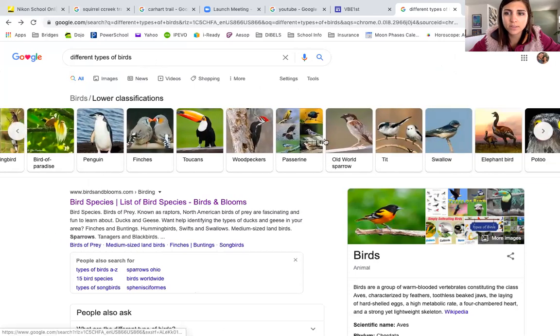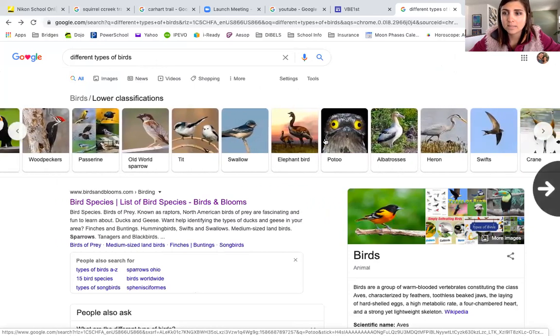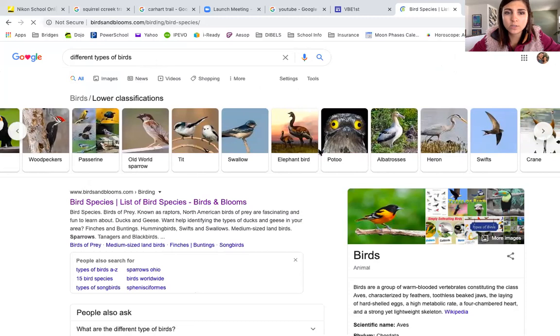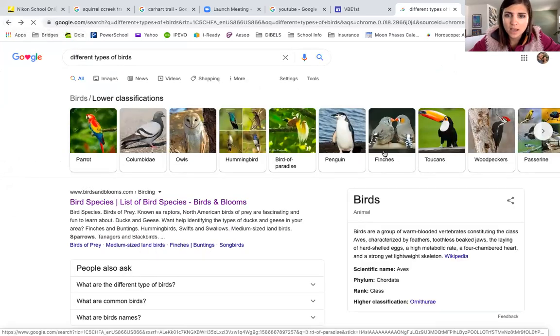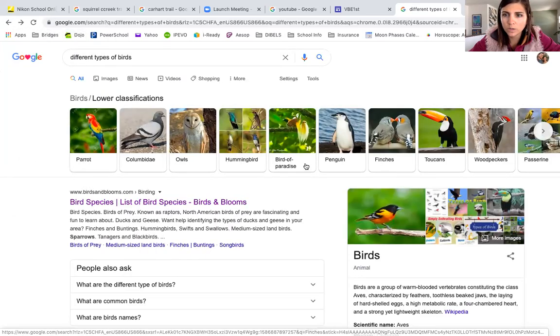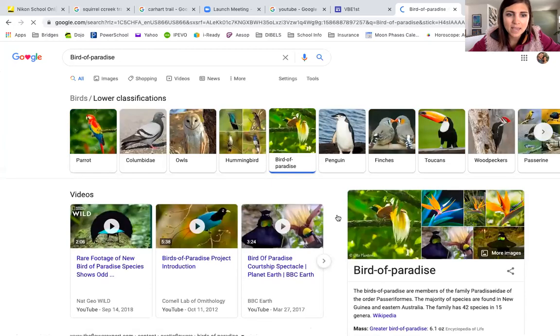When you see a bird that you like, that interests you, pick it. You can pick something new, something old. If you have another bird in mind, you can pick that as well. I think I'm going to pick a bird of paradise. So I'm going to click on this bird of paradise and take a look.